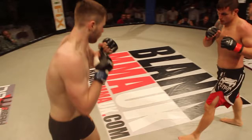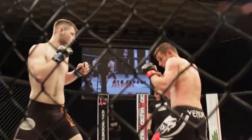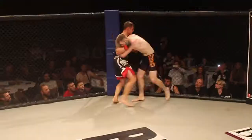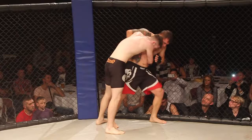Lovely crisp jab there from Shane. Return by Jamie. Inside leg kick there from Shane. Big shot there to the body of Richardson, and he didn't like it. Clinches up against the cage, looking for the takedown once again.